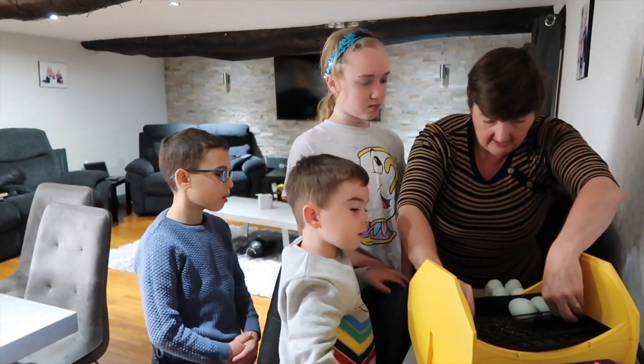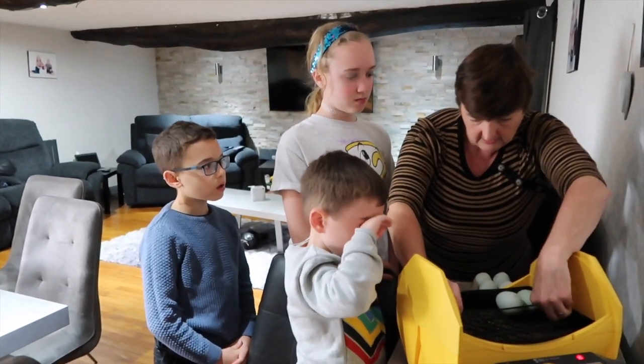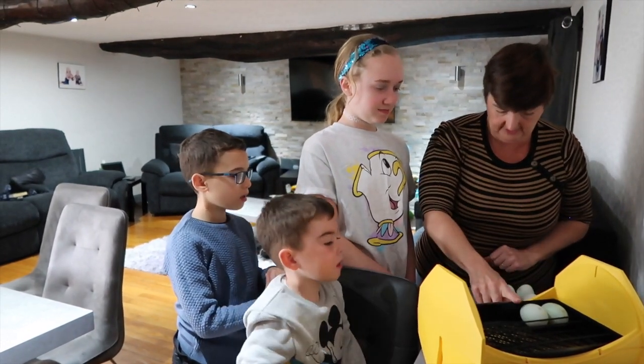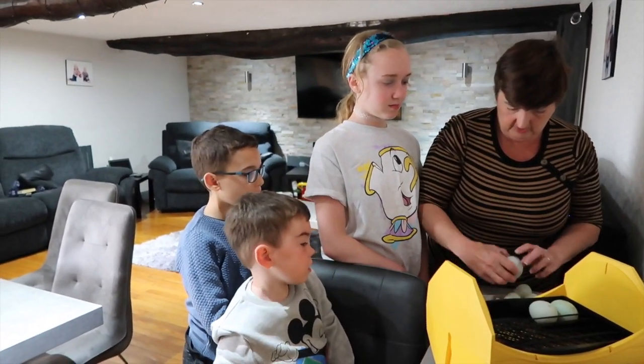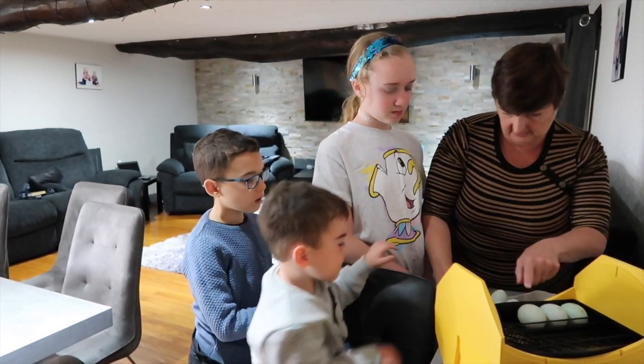Because with this, we can either let the machine do the turning or we can do the turning. But what we're going to do is we're going to do the turning, aren't we? Is everybody going to remember to turn them? Yes. So we're going to put the 0 upwards, okay? So we're going to put C in with the 0 upwards. Joseph, would you like to put the letter D in with the 0 upwards?